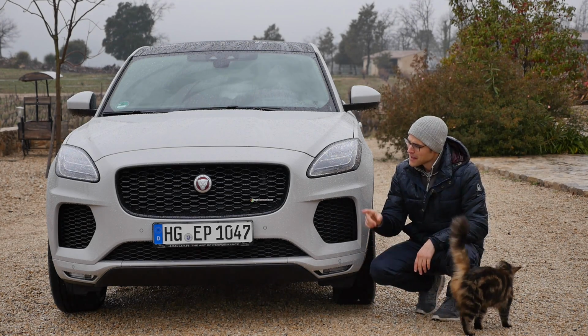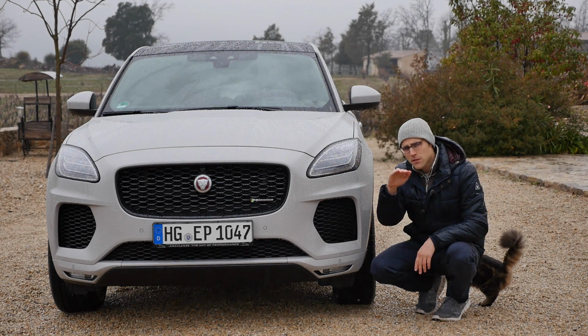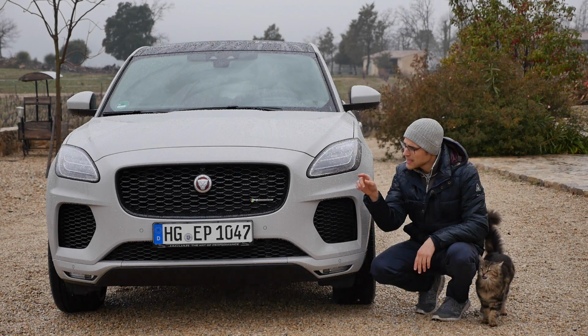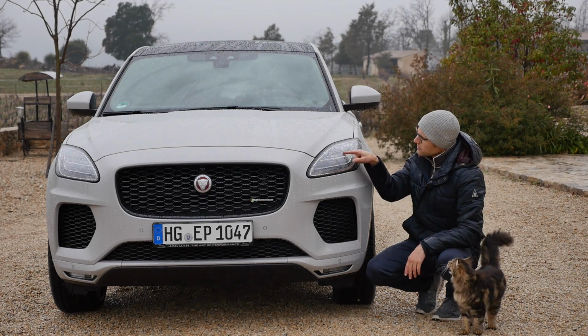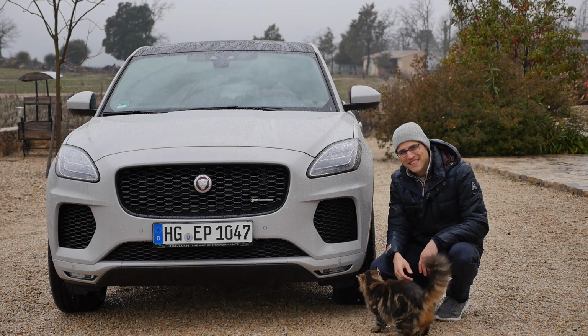What about you? A little bit different than with the F-PACE, the bigger SUV brother. More horizontally drawn lights there. Here a little bit more vertical. But definitely likable for humans and cats, it seems.